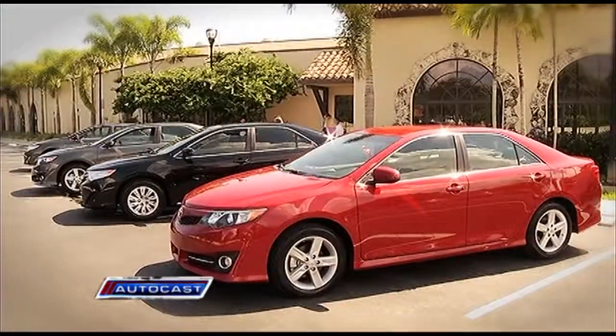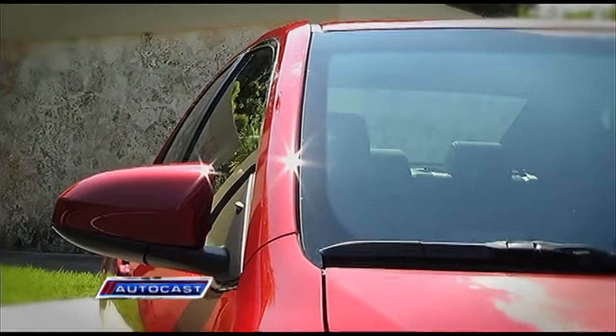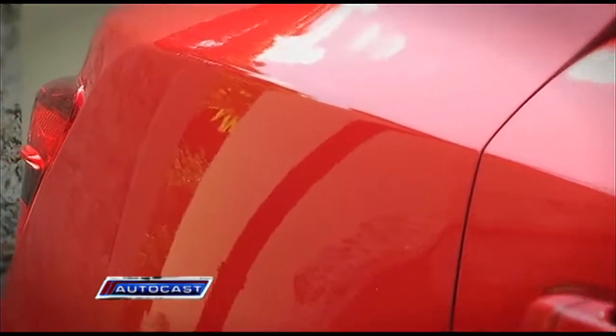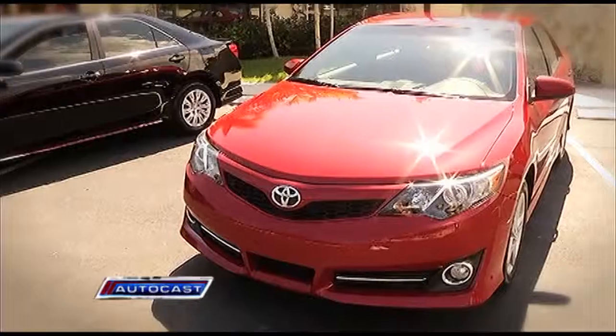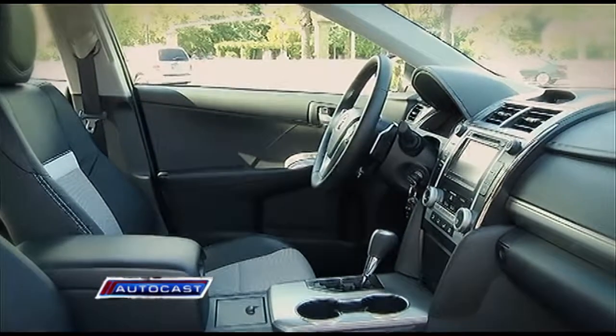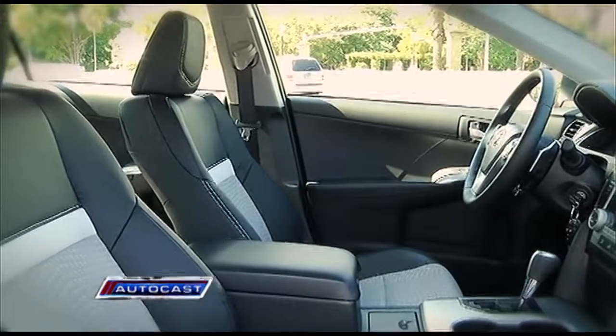Toyota paid attention to every angle and panel. In fact, check out these little fins, barely noticeable, right? Well, they serve a very big purpose. They actually help reduce drag and even cut wind noise around the windows. While the outside has been updated, don't think that they ignored the interior for a minute. Every surface has been upgraded. Materials are soft to the touch and feel like they belong in a car costing thousands more.